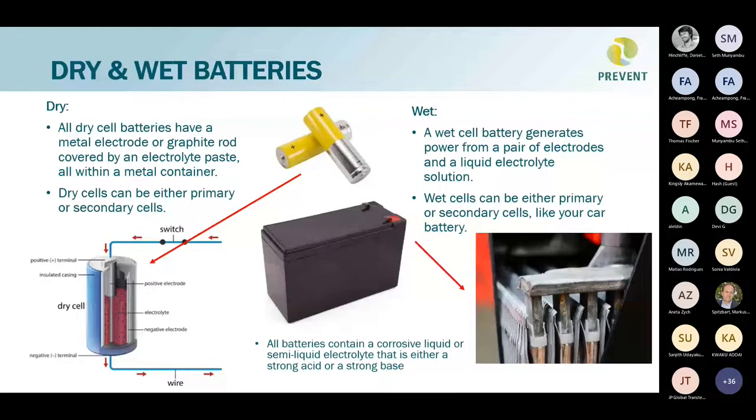Another type of identification of batteries: we sometimes talk of dry and wet batteries. Dry batteries are quite easy. They're the common ones we use at home, like the alkaline ones. Mainly, they have a solid base inside where there is an electrolyte, compared to the wet batteries. Very easy, like the one in your car, where you will have some presence of sulfuric acid inside to make the junction between the electrodes. But we have to see that all batteries contain a corrosive liquid or semi-liquid electrolyte that is either a strong acid or a strong base.